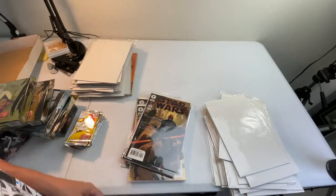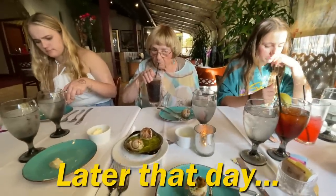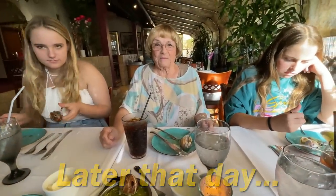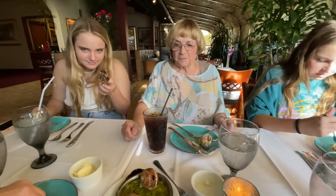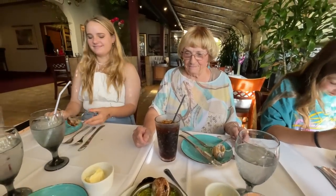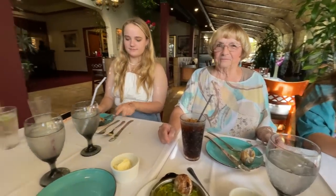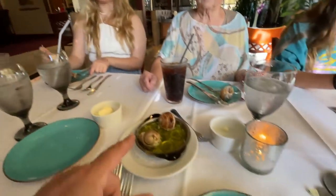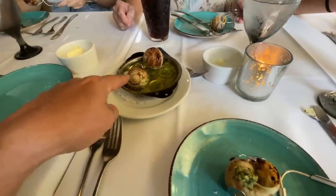All right, guys, we're at dinner, and we're going to celebrate my mom's birthday, which is coming up in a couple days. And this is a restaurant that we used to go to as kids. Well, we were kids. We grew up in this town, Fremont. And this is Papillon's. The girls are trying one of our favorite dishes, which is escargot.